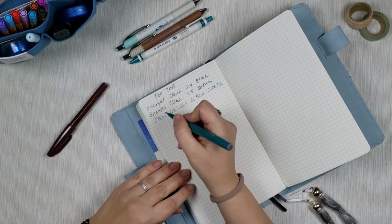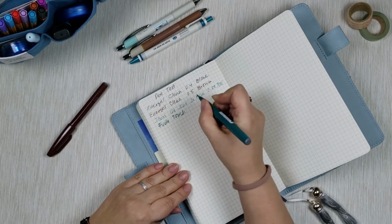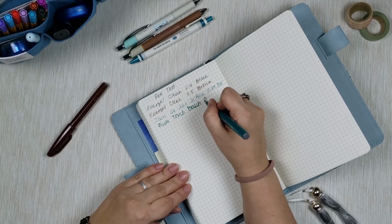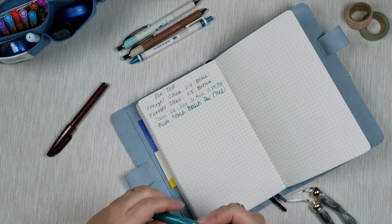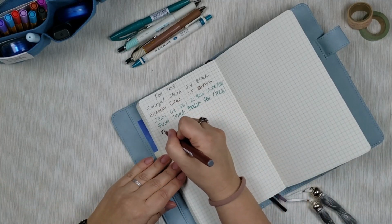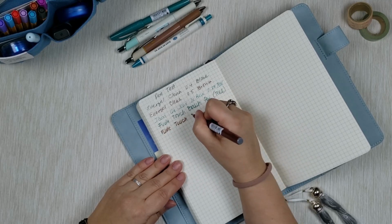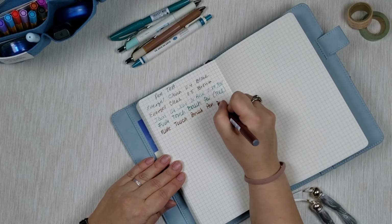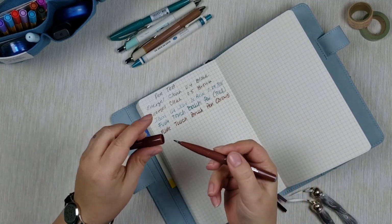So let's go to Fude Touch brush pen, and that one is in teal. And then we're gonna do the same thing for the brown one. I like this so much, especially the brown one, that I actually bought 2 of them in case one runs out, and I don't want to be without them even one day. I know, dramatic, but you know, when you love your pen, you love your pen.